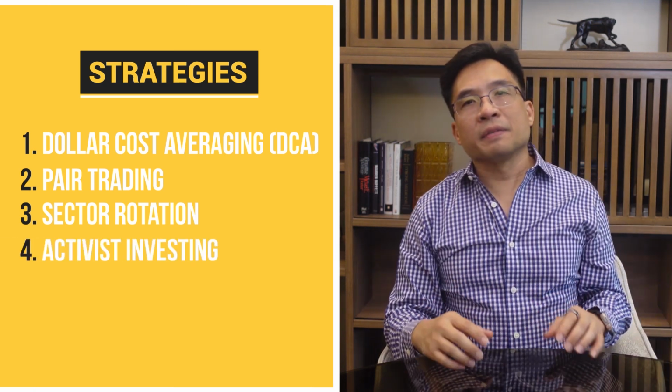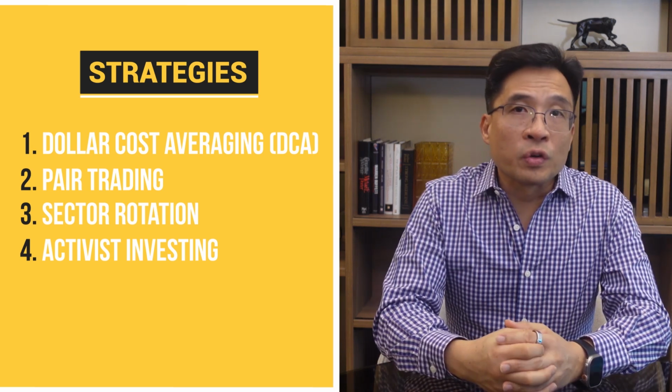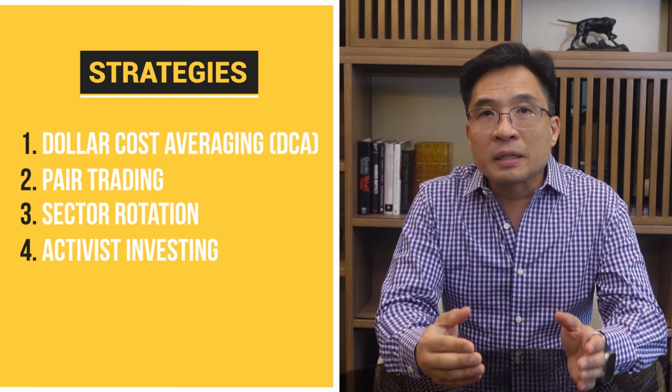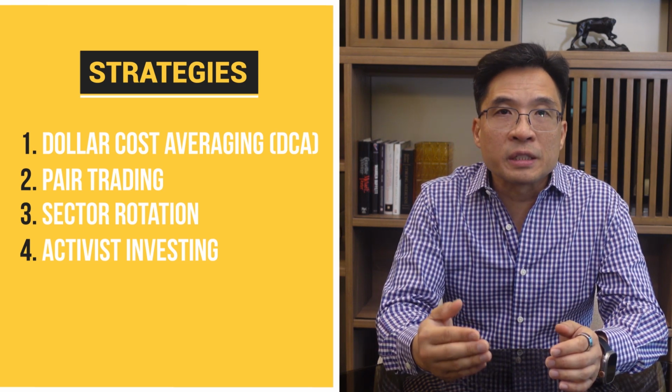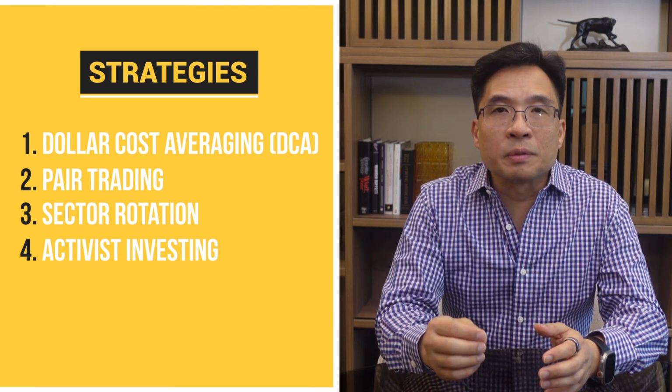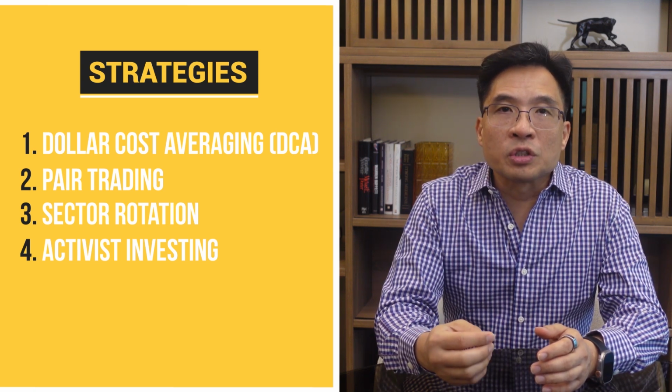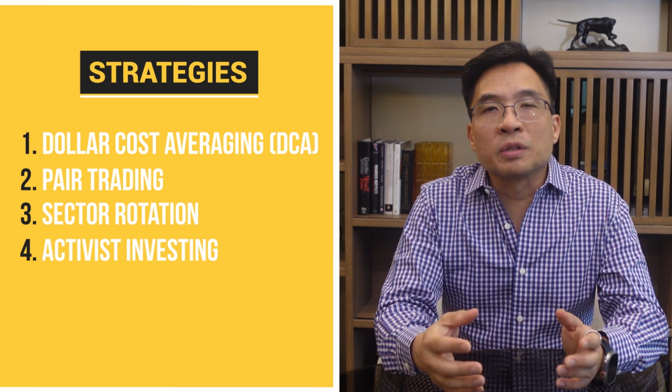4, activist investing. Some investors look for closed-end funds with significant discounts and potential for activist involvement. Activist investors may push for changes to unlock value, such as improving management practices or merging it with other funds. This strategy requires in-depth research and understanding of the fund's structure and potential catalysts.